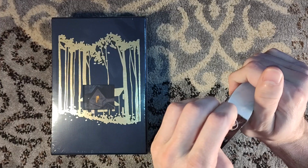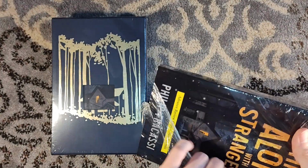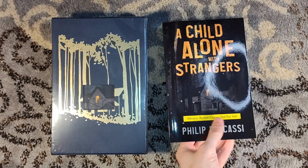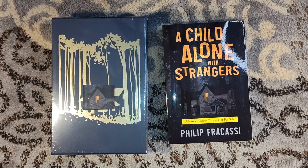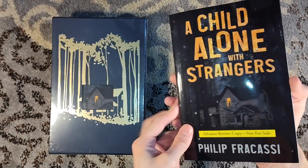It's a beautiful paperback copy of the incredibly sold out Child Alone with Strangers. I was going to say a Stranger Alone with Children, which would be a much different novel.